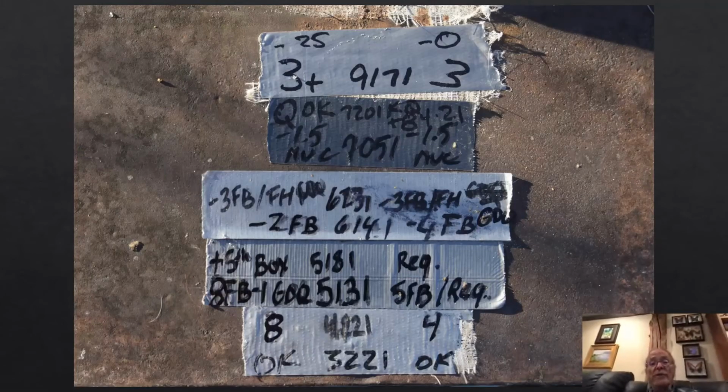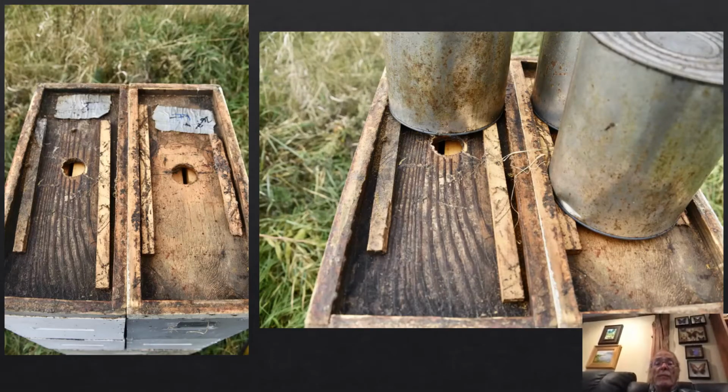And here again, here's the same slide of my summer information, but you can see that the ones up on top needed at least 3 gallons. 3 plus 3, that's insane. I've never had to feed so much. But this is how we feed. So there's a feed hole in the inner cover, and we put in some 3/8 shims.